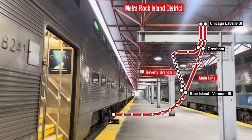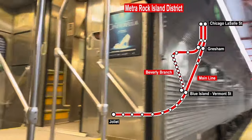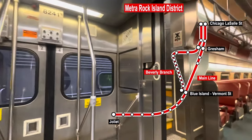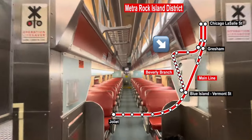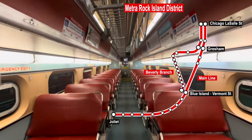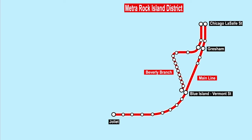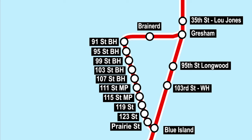Along the way, these trains may or may not stop at 95th Street Longwood and 103rd Street Washington Heights. Meanwhile, these so-called suburban trains branch off after Gresham Station and take the Beverly branch, making all local stops along the branch. These services then usually terminate at Blue Island, Vermont Street. Our train today is one of those local suburban trains that will use the Beverly branch. In fact, it's the Beverly branch that we're taking a look at today.